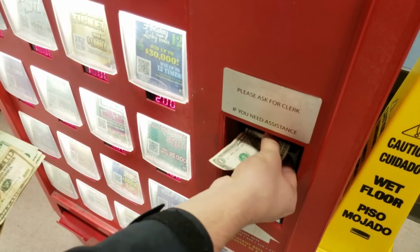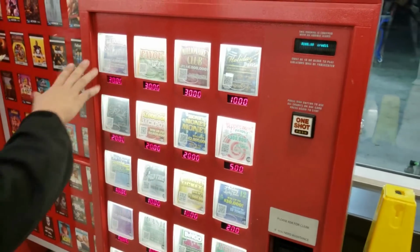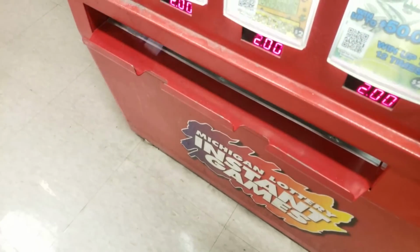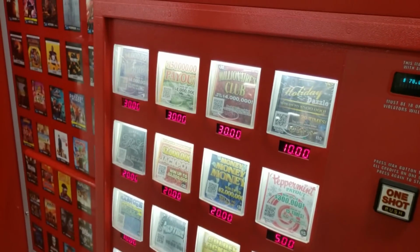Actually, I'll put the dollar in just in case it decides to be weird. Oh, yeah, there you go. It blocks you at 100. Okay. So we'll do one at a time. So we get the $4 million winner. Perfect. It doesn't matter because we'll all have enough. That's ticket six. We're going to pay out. One right there. Nice.